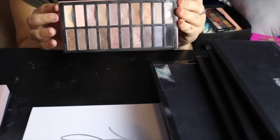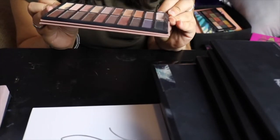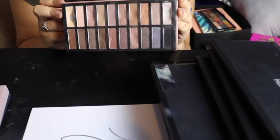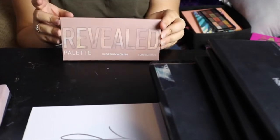Alright, my Revealed palette. I think it's time for me to finally declutter this. This was in my project pan. I kind of gave up on that, and I don't ever reach for this, so I think it's time for it to go.